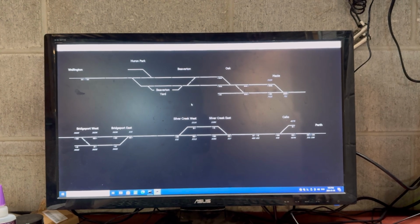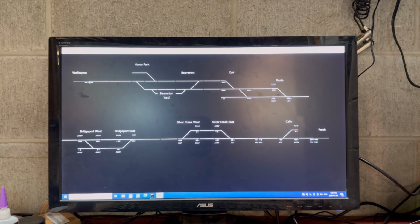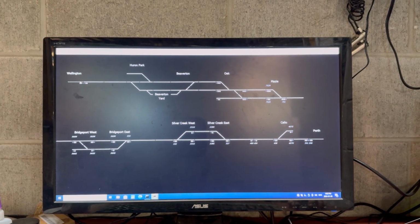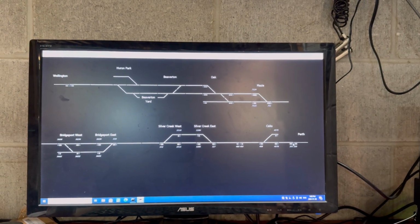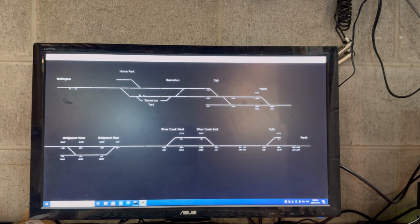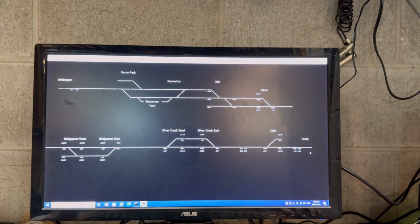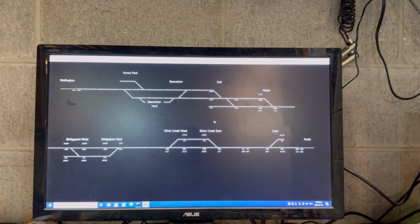Block detection. It's in. It's working. It's good. All the way from Wellington, right here, and then all the way to Perth. Perth being the east end of the Silver Creek sub, and Wellington being the west end. In between those two ends is the staging yard, but we don't use it for run through. It's continuous running if you want it to be, but we use it for east to west here.